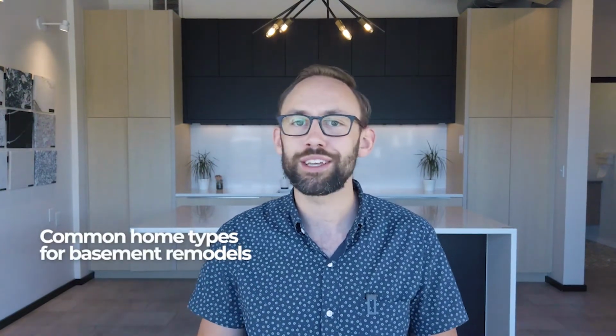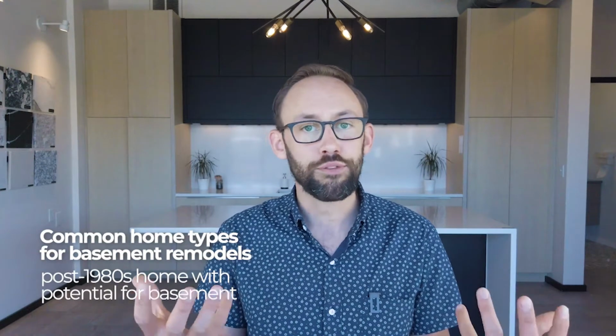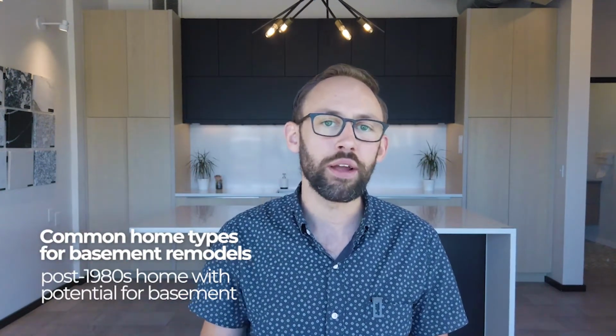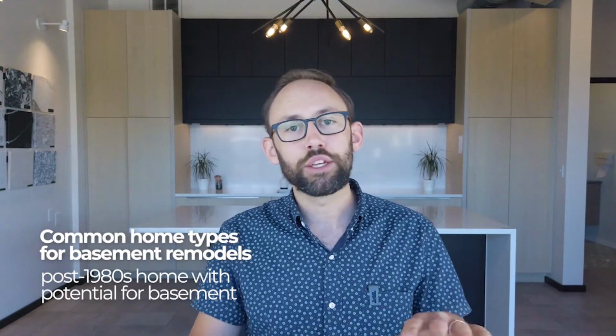The third one is a post-1980s home that has a lot of space underneath the floor, but not necessarily a good access down there, and not really generally a concrete slab. So it's like a very large crawl space. We see a lot of these in 2000s homes that are maybe built on a hill, and we've got a lot of space underneath, and we want to capture that for living space. This third category is normally more expensive than it's worth.